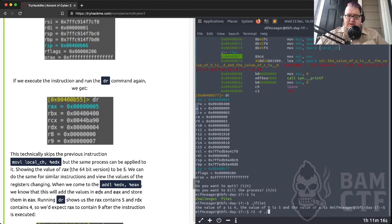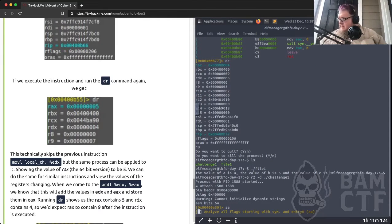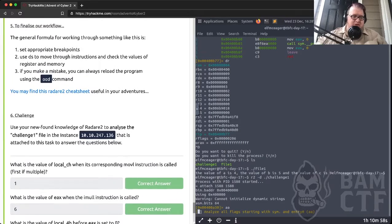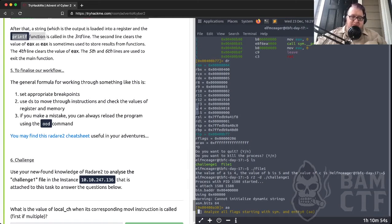All right, now let's take a look at the next file. So this is challenge 1. We're going to analyze it. I tried to do this before, but apparently analyzing two completely different files at the same time, Ratery had some issues with that. So this might take a minute to run. We just have to wait for the analysis to run. It's going to be very similar, but probably a little simpler than file 1. We're going to go through and look at the variables and see how they change as the code is executed.